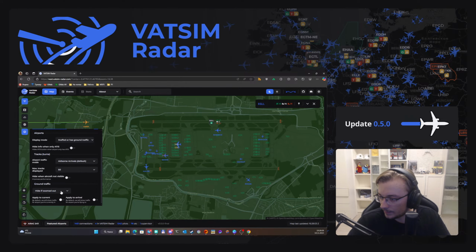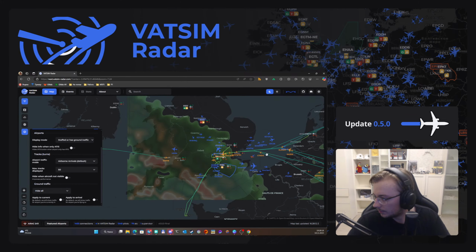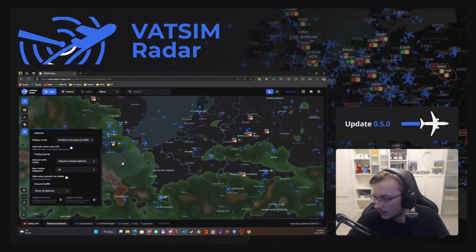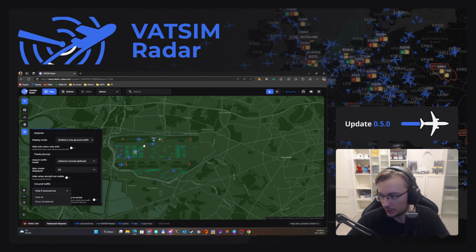Okay, so the ground traffic. This is a new feature as well. By default, when you zoom out, you can see all the traffic at any airport. Heathrow now has some ground traffic, and let's change this to hide if zoomed out. So suddenly, all the traffic that has not yet departed or not yet arrived is now hidden. So you will see much less noise on the map. If you zoom further, you will be able to see this traffic.